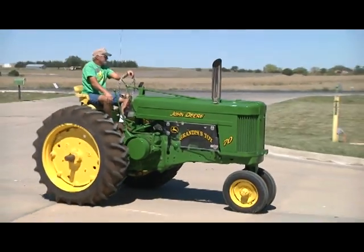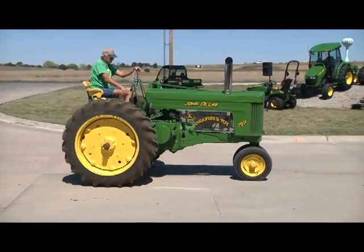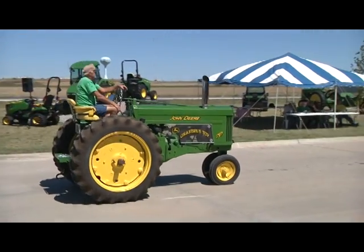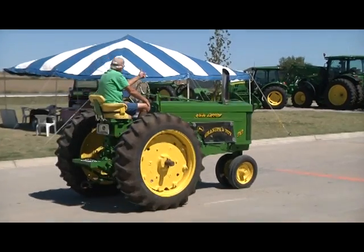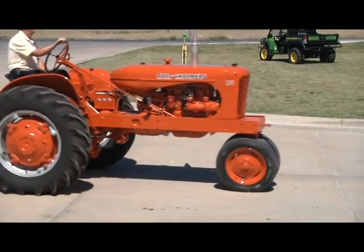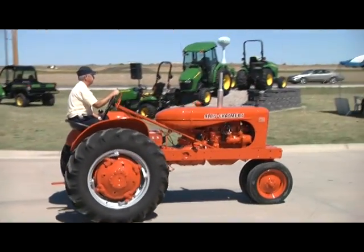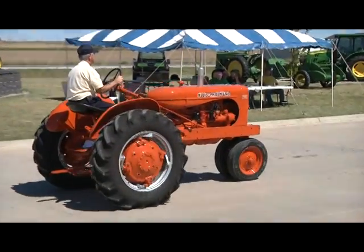A 1953 John Deere Model 70. Gary Arment from Attica, Kansas. Hey, Gary, thank you so very much. Stainless steel looks like on the exhaust. Folks, if you love an orange tractor, you gotta love Allis Chalmers. This is a 1951 Allis Chalmers Model WD. Bill Lukey from our own Hays, Kansas, ladies and gentlemen.